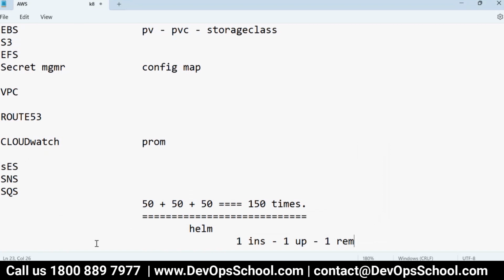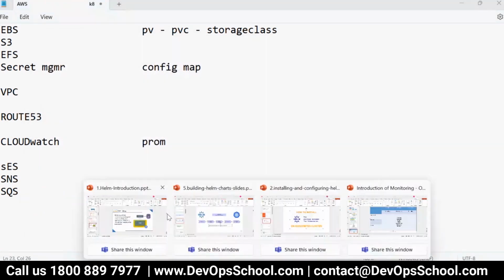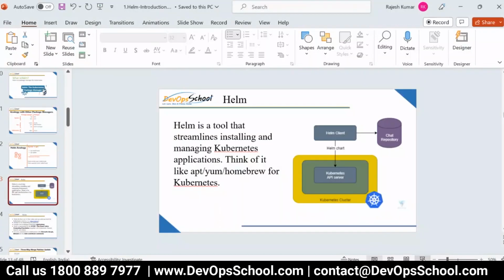So if you are asking me why we need Helm, why we are learning Helm, Helm is not a very complicated tool. It's a very simple tool, which is developed for saving your time. Where you can install a whole hell of a lot of applications, YAML files basically, in one go, upgrade in one go, and remove also in one go. Making sense, right? All of you?